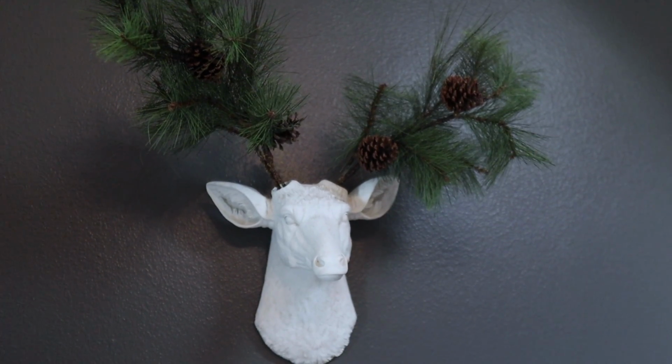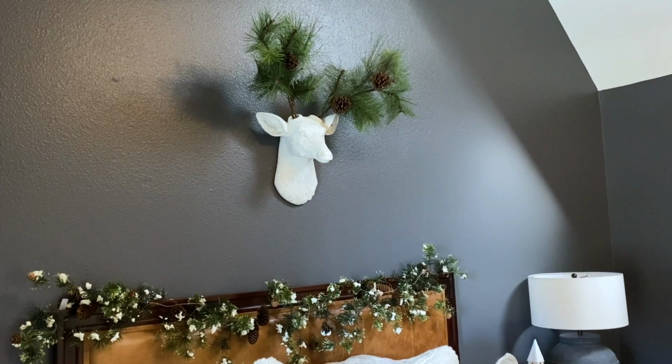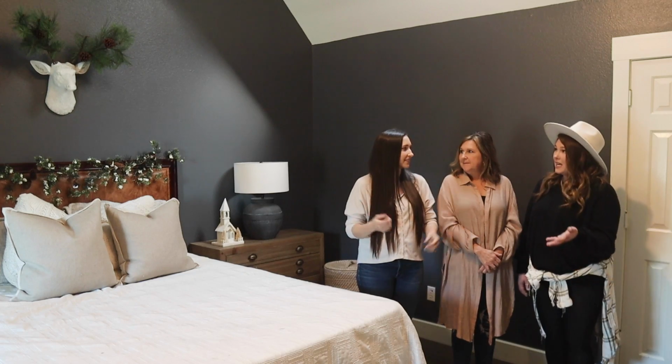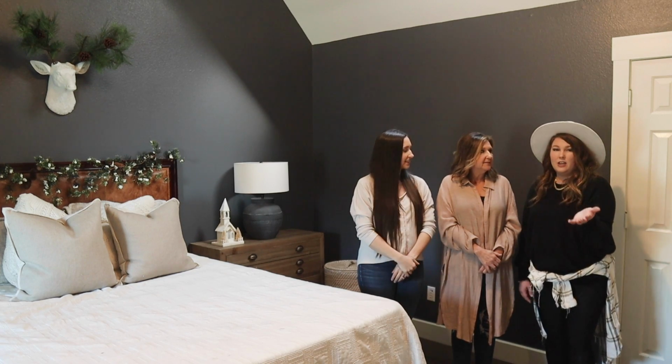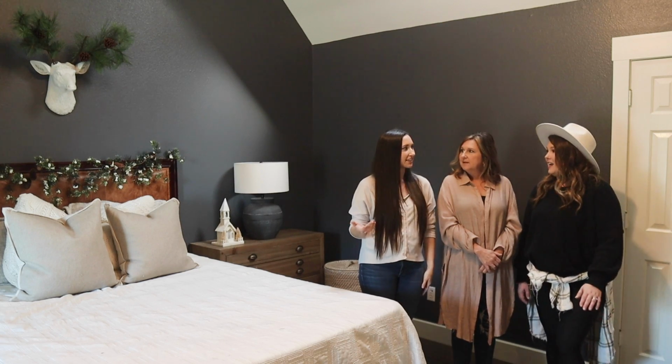And you didn't know if that was going to work. You just did it, and it worked. Yeah. So don't be afraid to try unique, fun things. And if it doesn't work, just take the stems out of the deer head. I'm thinking after Christmas, I could just go get branches and then just put that in there. Yeah, and then one day Crate and Barrel will sell that for like $900 or something.